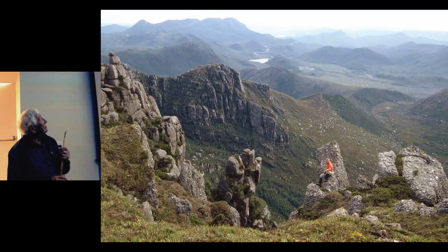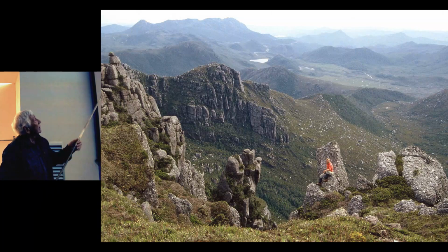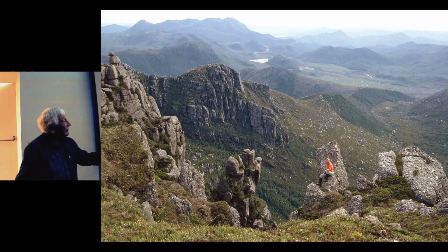So moving on to the conglomerates, which make up most of the big mountains over there, the West Coast Range Mountains, Mount Owen, Mount Lyell, Mount Sedgwick, Mount Jukes, Mount Murchison, all of those things are made of this Cambrian conglomerate. This is right on the top end of the Tyndall Range at Mount Tyndall. That's my old boss, Rod Hargraves. I'm sorry he didn't fall off there.